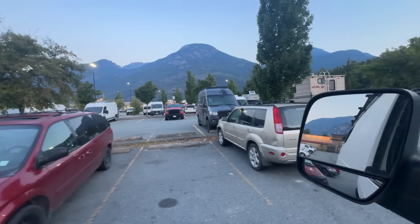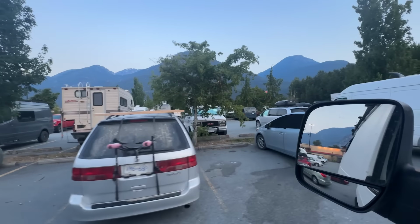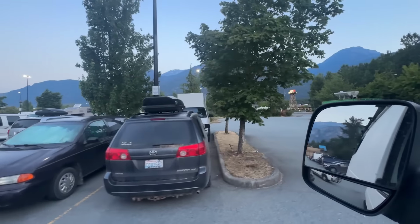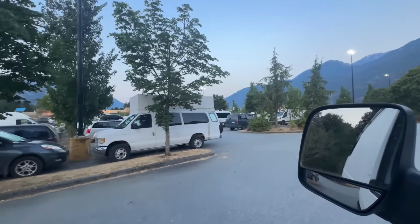It's definitely a better situation than it was when I came through here at the beginning of the last travel season. There was a lot of broken down, squatting for months and months kind of vehicles in here. These guys all look like their vehicles are drivable.